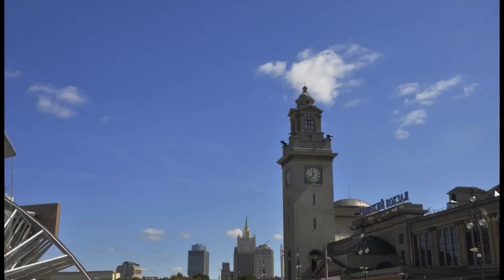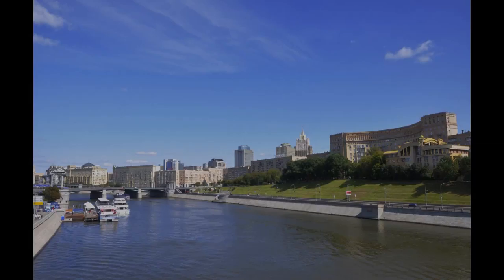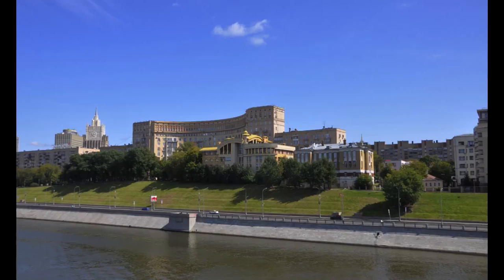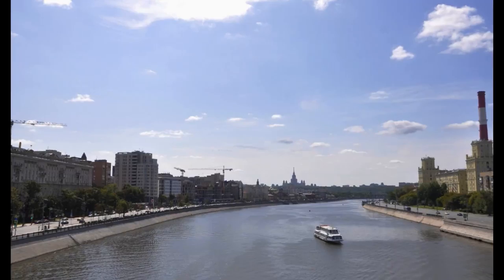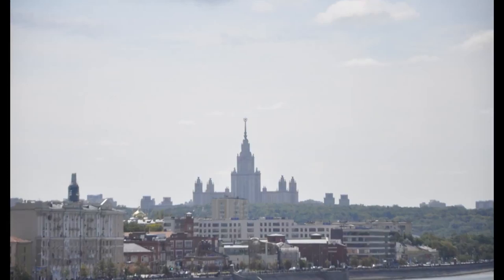So I started from the Kievsky station. I'm gonna return to this object a little bit later. It's very interesting. And I've already had a walk from this place towards the center of the city, and you can find the link in the right top angle if you never watched it. And this is a view on the place where I'm going. As you can see, in the left angle, you have some type of church. It's where I'm going today.